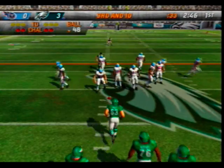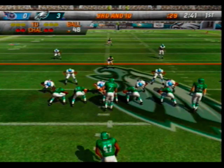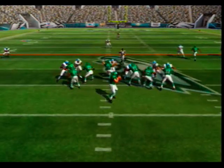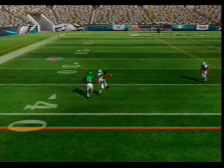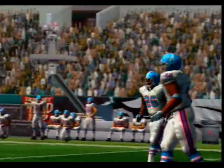Third and 10, coming up. Ball on the 48-yard line. The Titans come out on a nickel pack. Drops back with the throw. Almost intercepted. Rock was his intended target. Good job with the coverage.